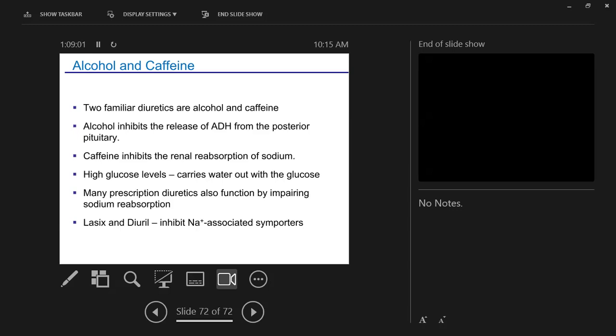And that is the end of the urinary system. Questions on any of this? Okay. Well, I think we need to take a break at that point. So let me come out of this and we will pick up in about 10 minutes and we'll start fluid and electrolytes.